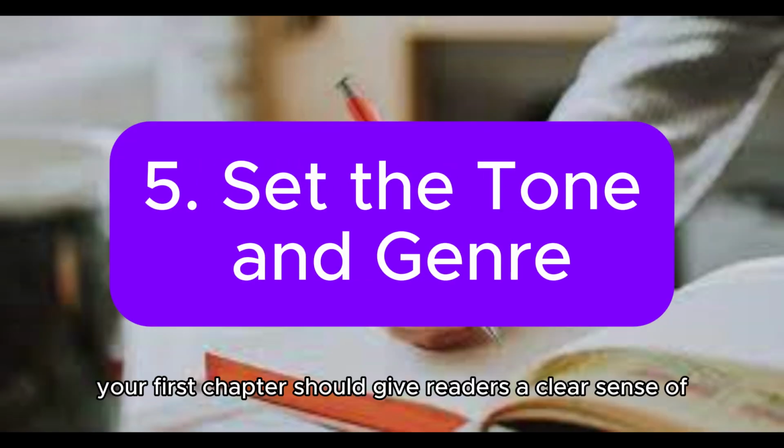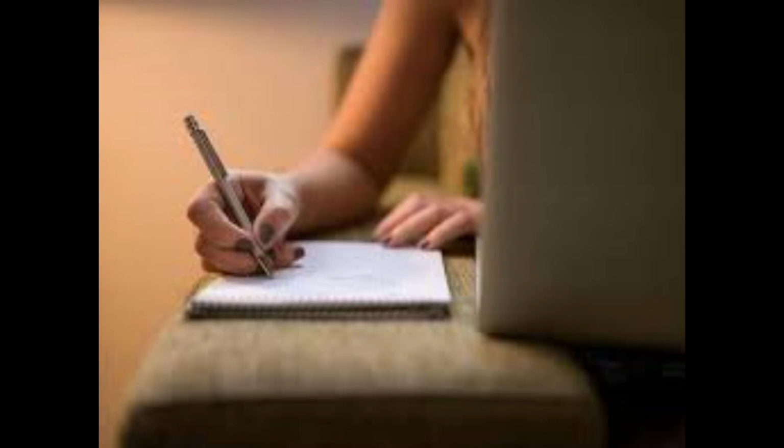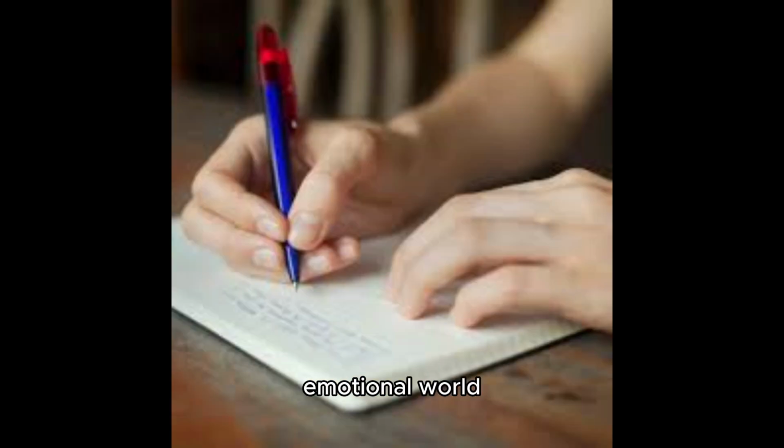5. Set the tone and genre. Your first chapter should give readers a clear sense of what kind of book they're reading. The tone, style, and pacing should align with the story you're telling. For thrillers, start with a tense or suspenseful moment that foreshadows the danger ahead. For romance, introduce the main character in a way that highlights their emotional world, or set up a chance meeting with the potential love interest.